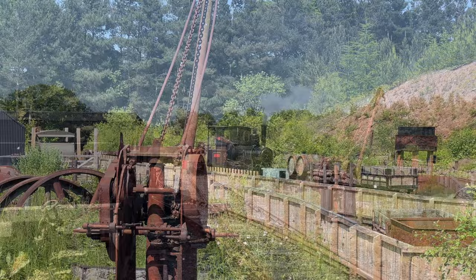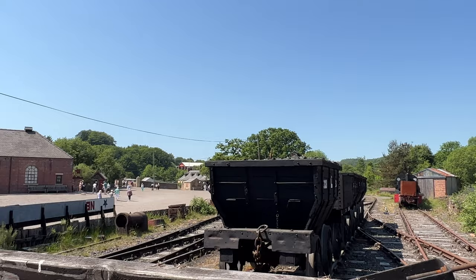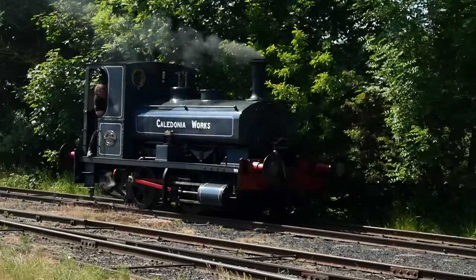Generations of families worked down the North East pits, and the site on which the Museum of Beamish stands was once at the heart of the Durham coalfield.